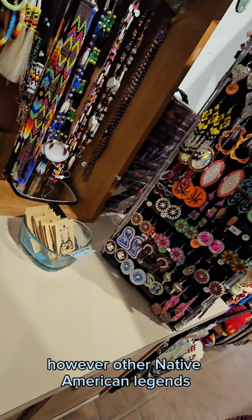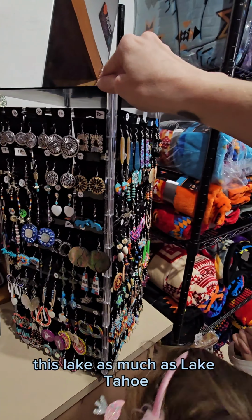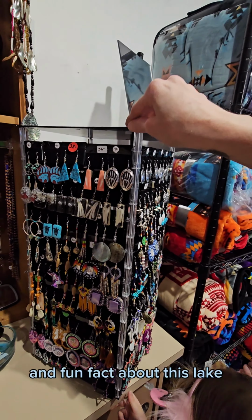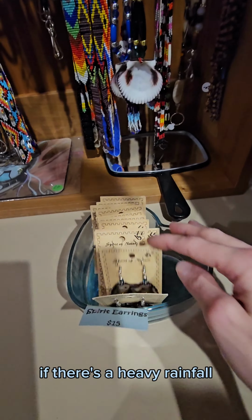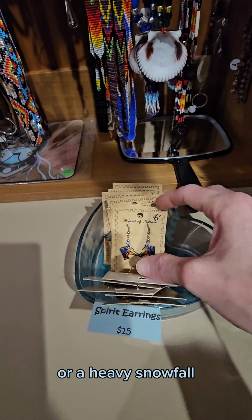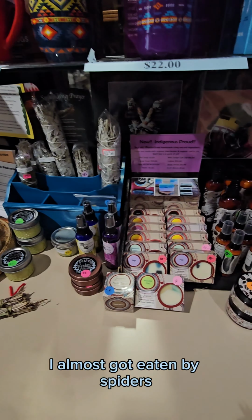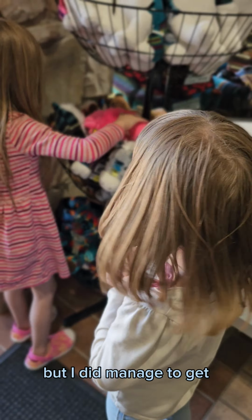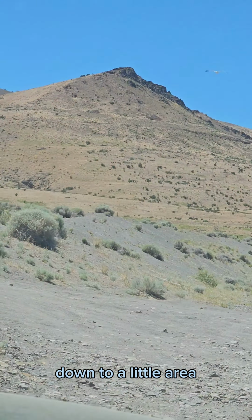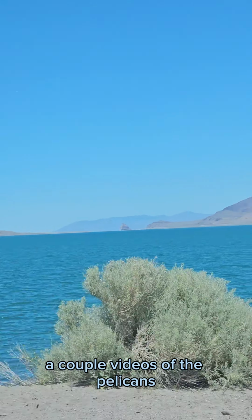However, there are other Native American legends that people do not like to visit this lake as much as Lake Tahoe. And fun fact about this lake, every few years, the lake does a rotation if there's a heavy rainfall or a heavy snowfall. Once we finally got to the lake, I almost got eaten by spiders trying to explore and get down in the pelicans, but I did manage to get down to a little area where I got to take a couple videos of the pelicans.